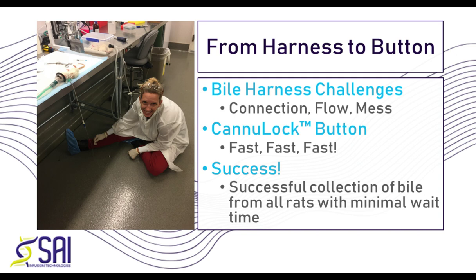So we got all of our surgerized animals from a vendor. We did not have the vendor put the harness on, so when the rat arrived, we had to single house them. To put the harness on, unless you're really, really good, you have to anesthetize the rat to disconnect your loop, your duodenal and your bile loop, and hook it up to the harness. As Merrill said, it's very slippery. It's quite challenging to get the small cannula onto the pin of the harness and make sure it stays on there.